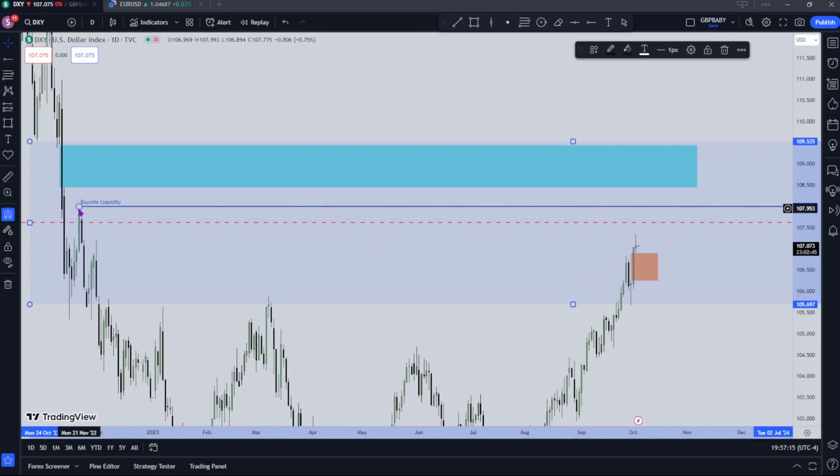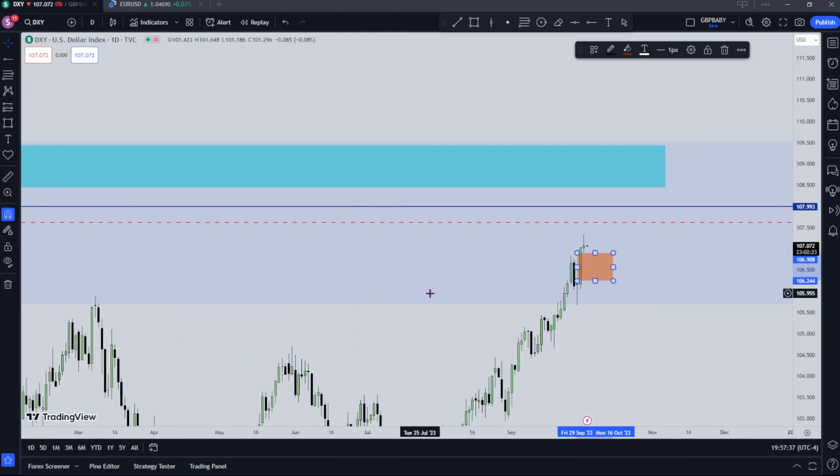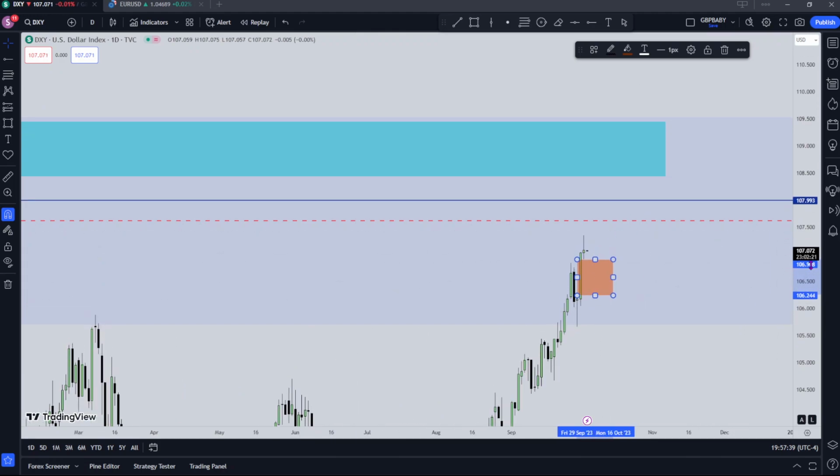I've marked out the buy side liquidity resting above this swing high that I'm expecting price to want to draw to, and then I've also marked out the fair value gap on the daily resting above that in blue here. I've also marked out the fair value gap here that we've just created after Tuesday's price action. And yeah, when we're looking at Tuesday's price action and then looking at what we're expecting for Wednesday.